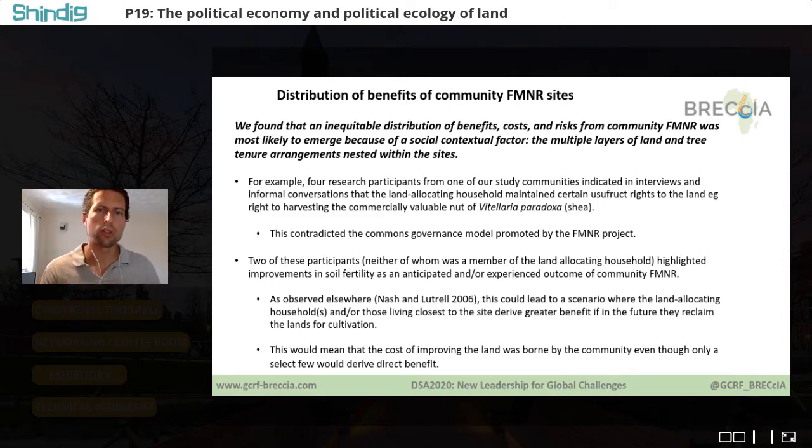So for instance, 4 research participants from one of our study communities indicated in interviews and informal conversations that the land allocating household maintains certain usufruct rights to the land. For instance, they still have the primary rights to harvesting the commercially valuable nut of the shade tree. And this contradicted the commons governance model promoted by the FMNR project.